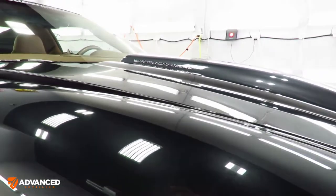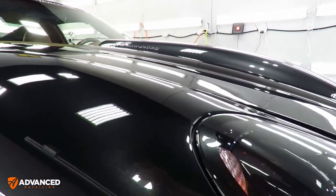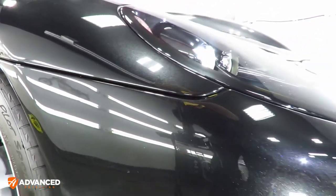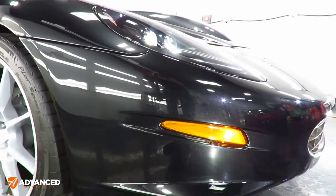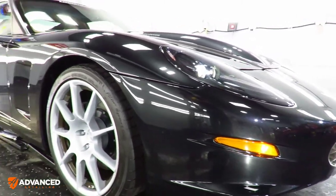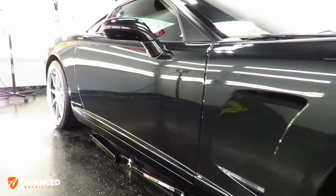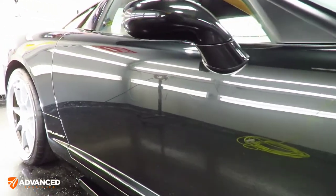It's a beautiful color, whatever it's called, like a, you know, gunmetal, charcoal, something. I don't know what the official name of it is, but I don't know if I already mentioned that it had only 700 miles. I think I did.